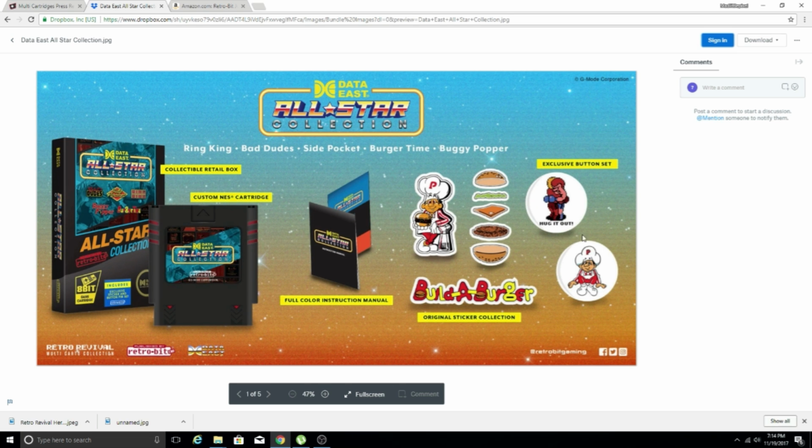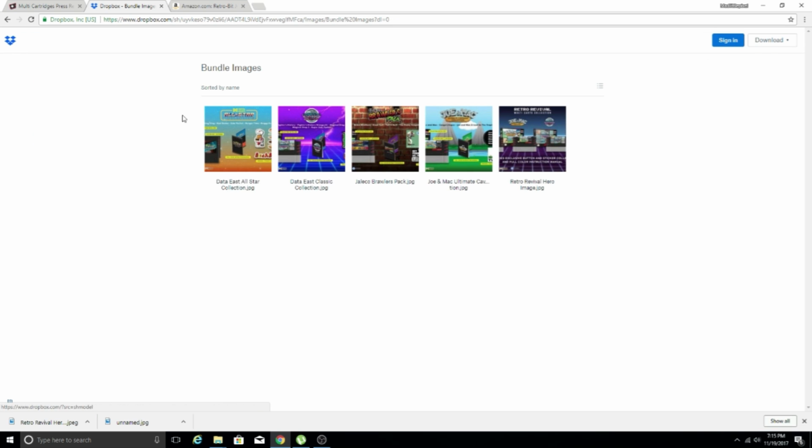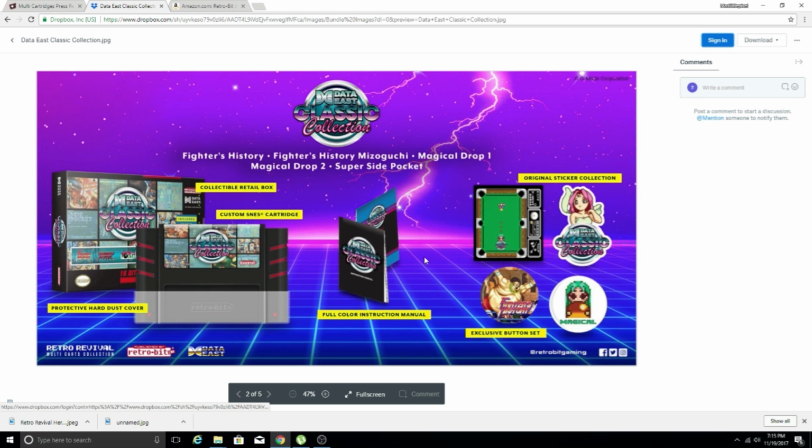And then some buttons. Nice. So you're getting a little Ring King Hug It Out button and a little Burger Time button. So that's kind of neat that you get some extras. I mean, I'm not knocking it. I just don't see myself using any of that stuff. But I still think it's neat that they're being thrown in there.